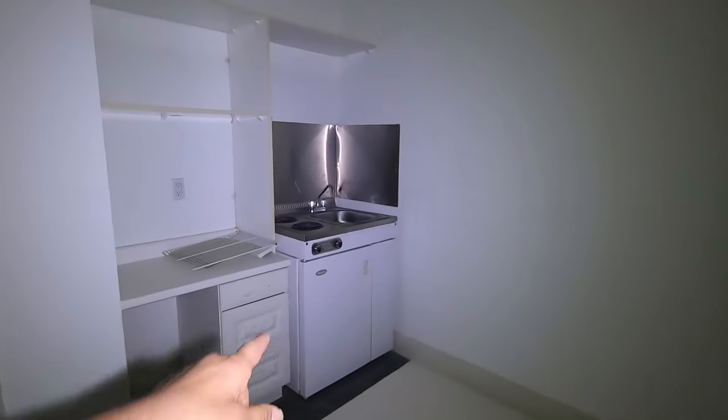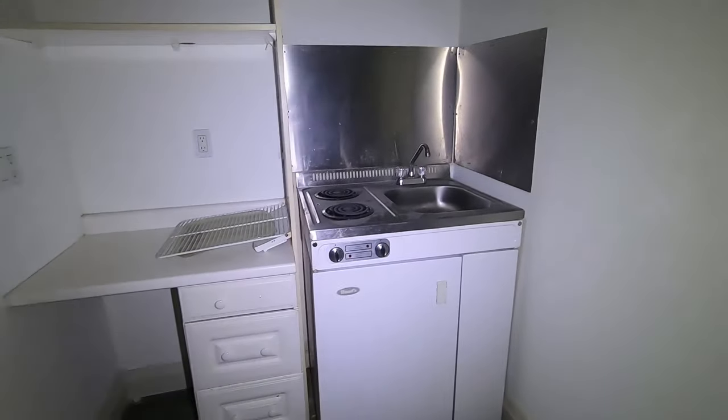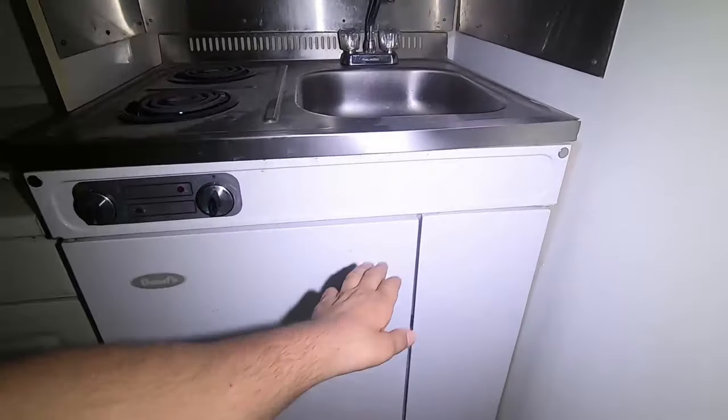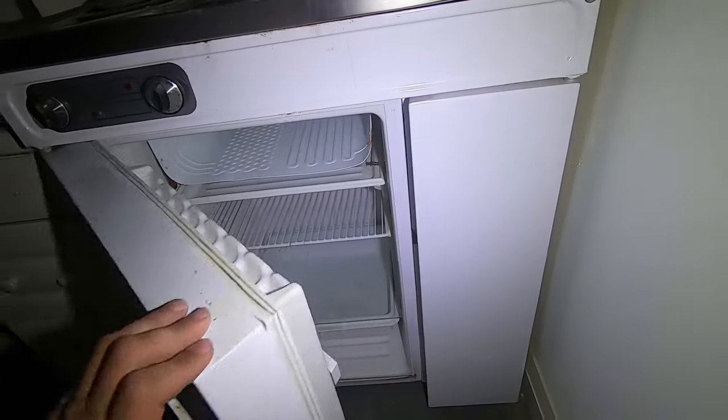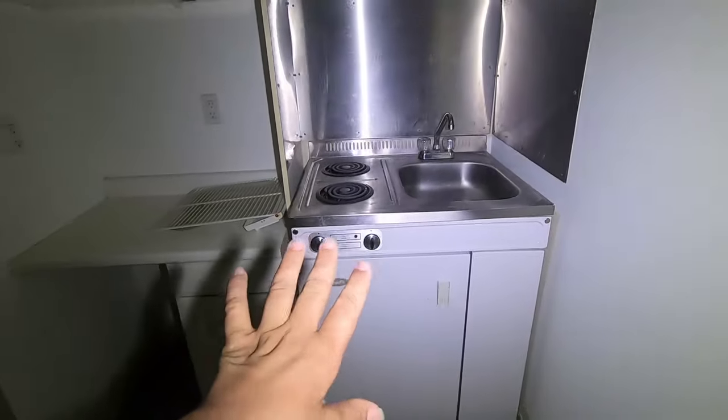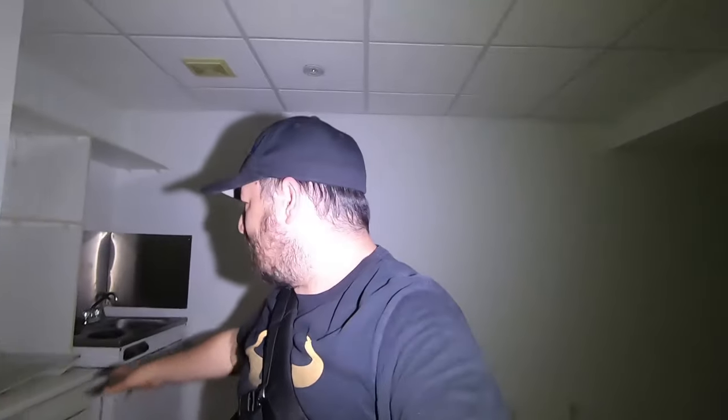This is crazy. It was a tiny stove sink. That's kind of cool to see, actually. You don't see that very often. What is this? It's a fridge built in too. So this is what you would buy like if you were in college. So with that being said, could a college student have rented out the basement or something? Because that's what you would see in a college dorm room, where you want to conserve space and stuff.